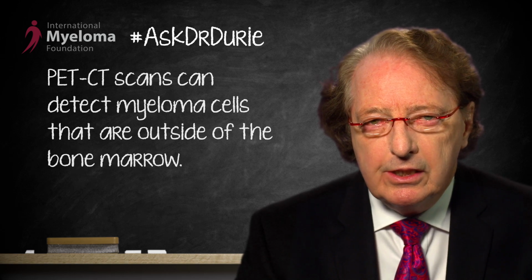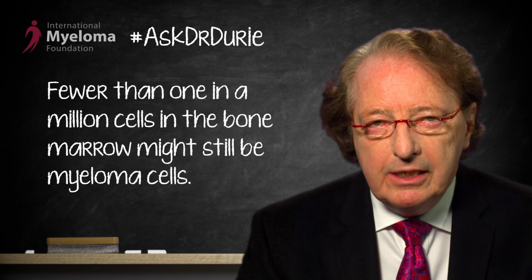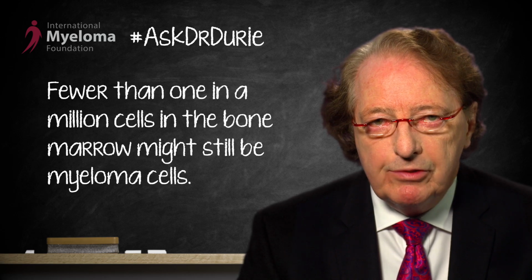Another answer to this problem is that maybe with more detailed testing of the bone marrow, a few abnormal myeloma cells might be found. And this is what is done with MRD testing, minimal residual disease testing. This is a method that is now being more routinely applied to see if 1 in a million cells or even less might be a myeloma cell. And so this type of more sensitive testing might have revealed that a small number of cells are still present in the bone marrow and capable of producing a small amount of protein.